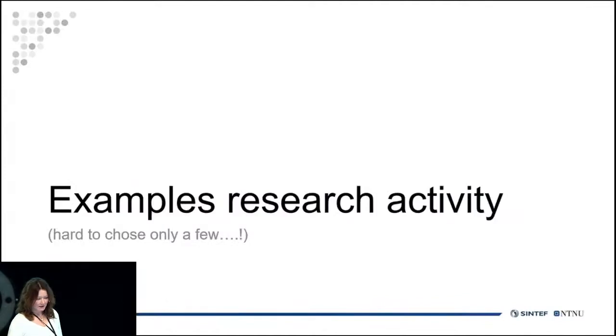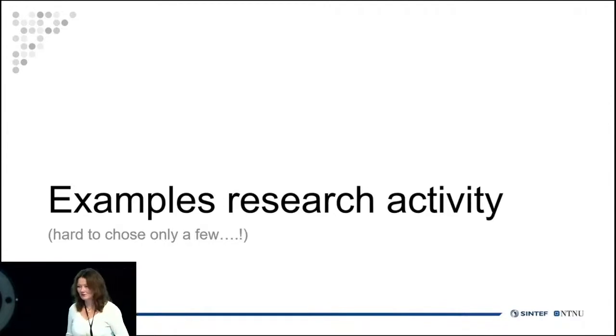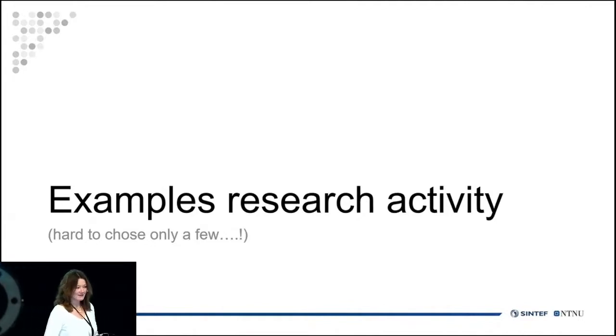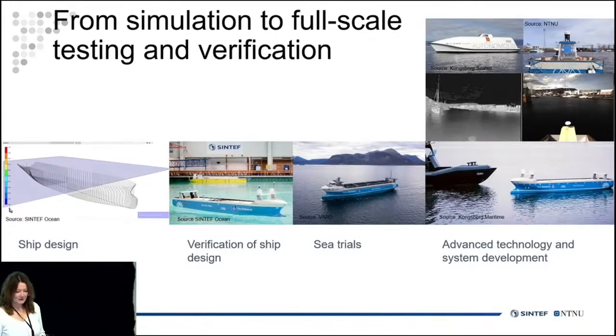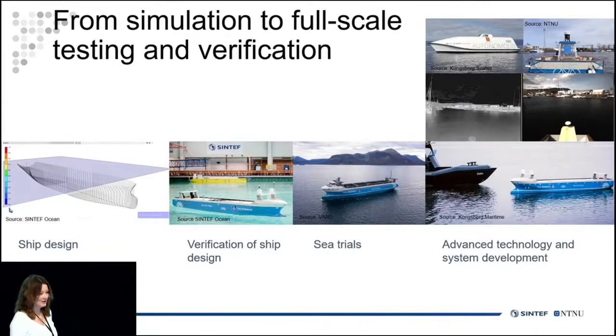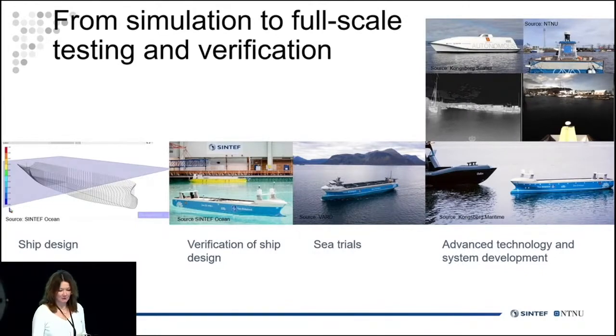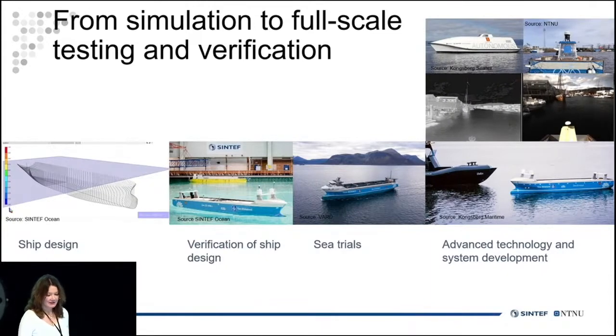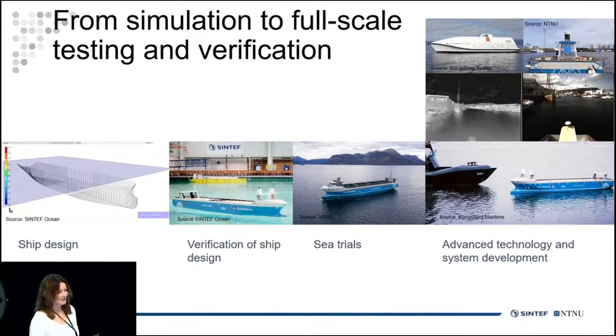And I see that I have only 3 minutes left, so I will be very quick in the last slides. But I was also asked to show a few examples of the research activity we're doing in the test area. It's very hard to pick a few examples, but I have chosen some that really show how the test area is being used. The first one shows the connection between the simulation modeling activities we are doing both at NTNU and SINTEF Ocean. This is something that we have done for a long time.